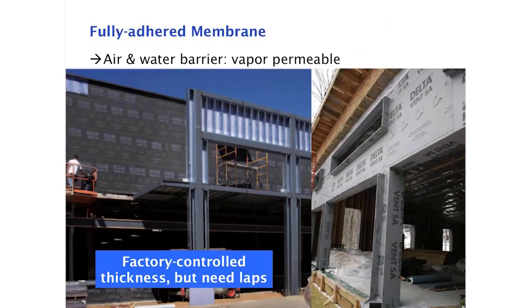Now, it's made of paper, and one of the reasons it's being replaced is that paper is often sensitive to being ripped and torn, and also paper will eventually decay if you keep it wet all the time. So there's been a move towards more polymer-based products. This is a vapor permeable membrane that's much stronger and fully adhered. If you install it lapped with adhesive, this is a fully adhered self-adhesive sheet, you can get an air and water control layer that's quite vapor permeable.